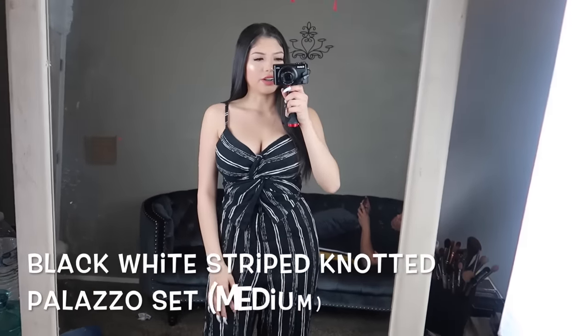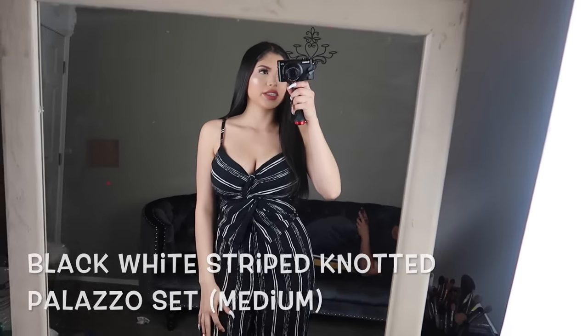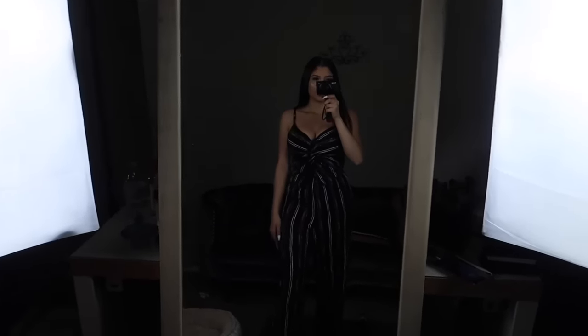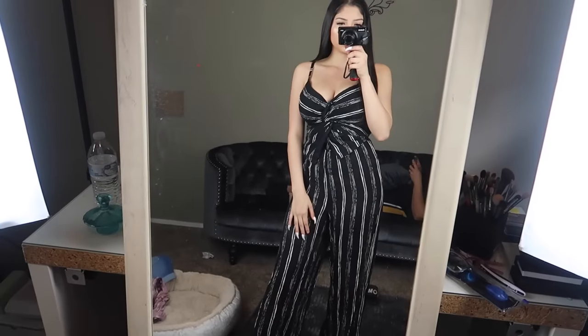So this is the first outfit. Also sorry if the mirror is a little bit dirty, it's my sister's mirror, but this is the first outfit. It's this two-piece set. I don't know why the light gets dark as I go back there, but yeah, it's this two-piece set.